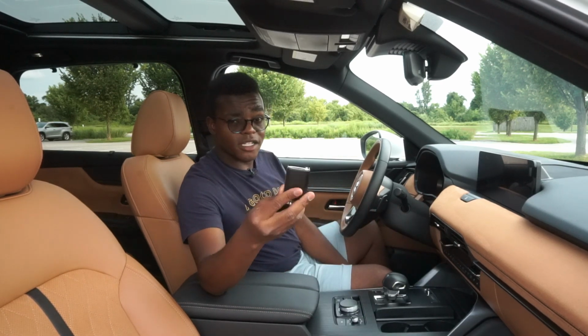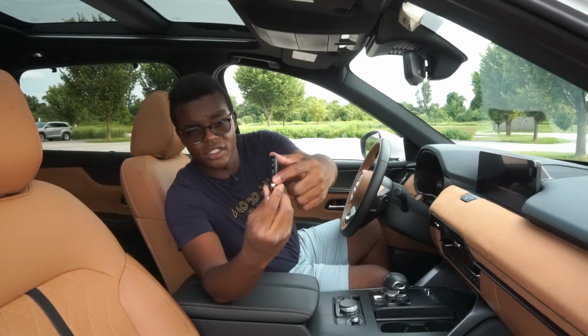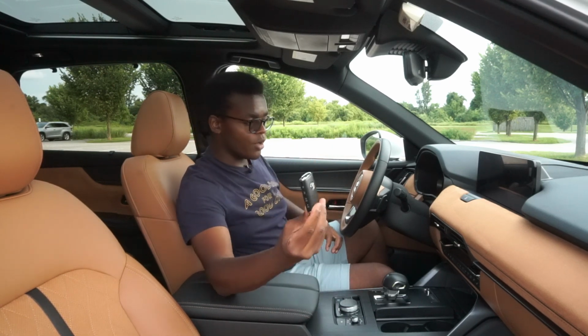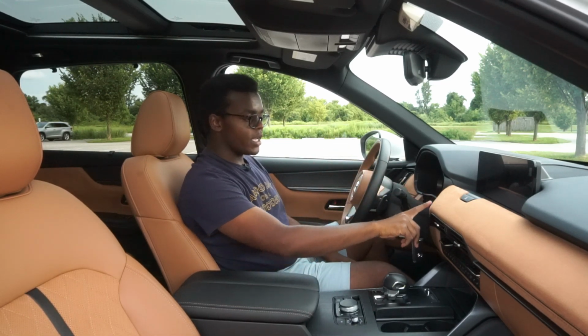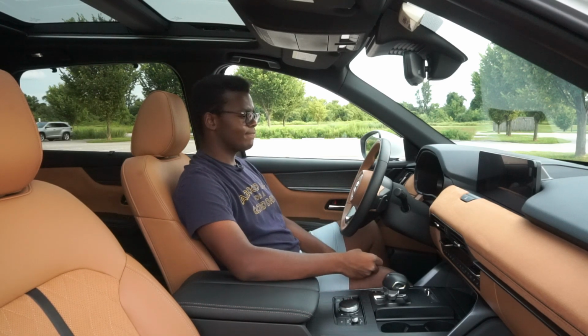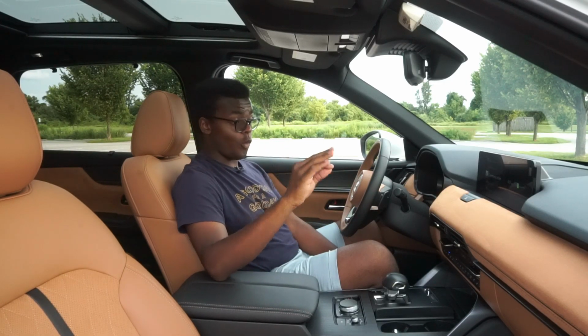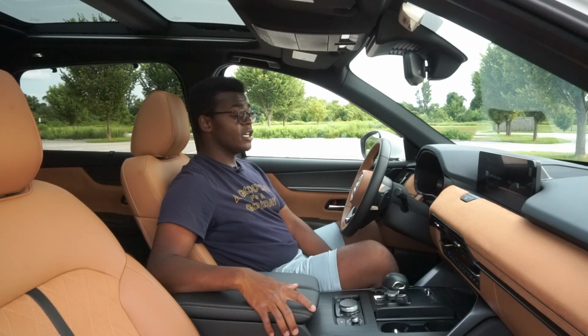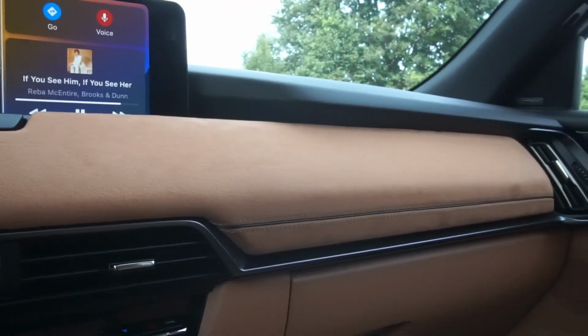This still uses Mazda's older key fobs. I mean, it works. It's Volvo-like because the buttons are on the side of it, but with this key fob, you have push button start, and you put your foot on the brake and push the start button to go, and you can listen to Mazda's new chime. Mazda really did a good job in terms of wow factor with this interior. The suede on the dash really is surprising. It looks nice, it feels nice.